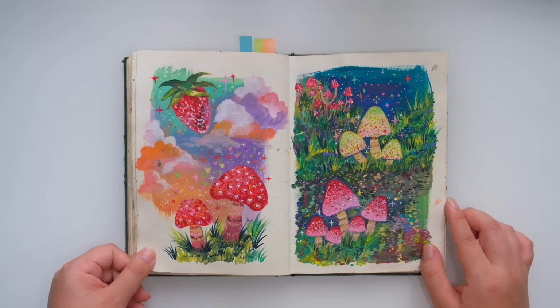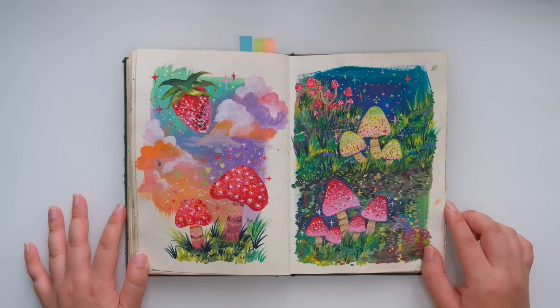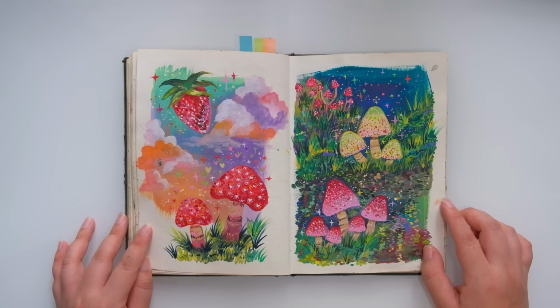And for this page, we have mushrooms. More mushrooms. I was super obsessed with painting mushrooms at the time. That's it, period.